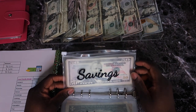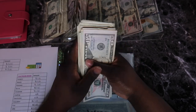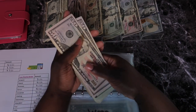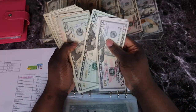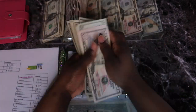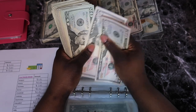Now that I broke it down, I'm going to split this up into the three savings that's over here. So for right now, savings is going to get $15, being the fact that it's only one right now and I have to split it up. Okay, let's count how much. I don't remember if I took something out of savings, but I'm trying so hard not to touch my savings. So hard.